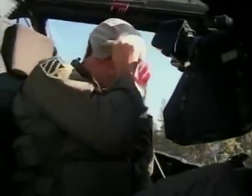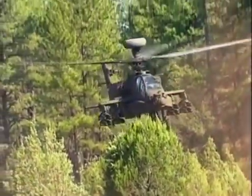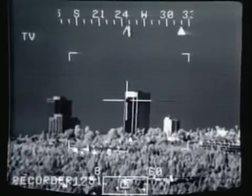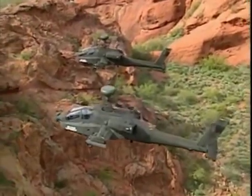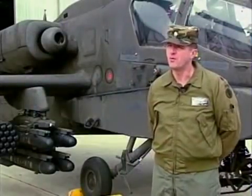Having us immediately available gives you the 30-minute string, the on-call capability. It also gives you a great amount of flexibility. With this aircraft, you can conduct surveillance, reconnaissance, armed reconnaissance, a variety of missions. You asked an Air Force pilot to do that, and I don't think you'd get that kind of support.